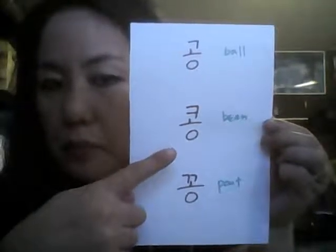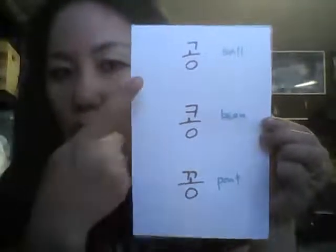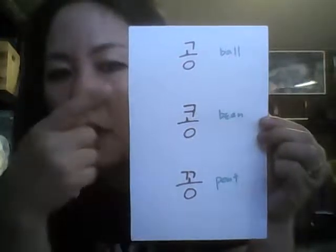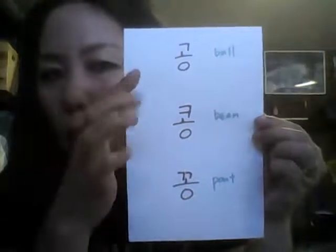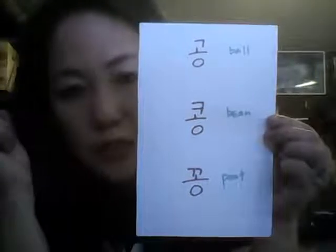Okay. So let's see if you could distinguish some sounds. I know for non-native Korean speakers, or if you're not exposed to the Korean language, it might be hard to distinguish between the single sound and the double sound, but let's practice. Okay. So I have some, can you see that? So, kung means ball. Kung means bean. Gong means you're pouting. Kung, kung, gong. Gong, kung, kung.